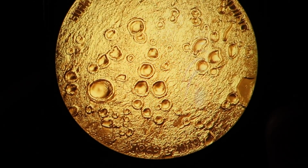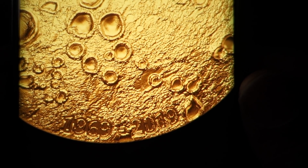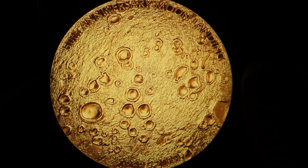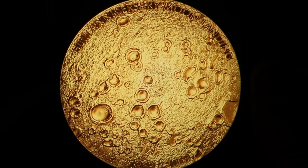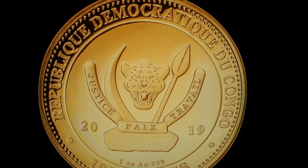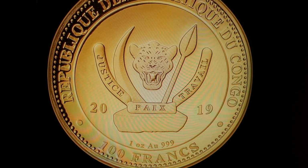So looking at this piece, you can see, I believe it's 1969, it states there, to 2019, so it's an anniversary. Then it's just clearly stating there. I do like the coin though, so there's not really a lot to look at. It's based off the moon, so you've got the craters. I like what they've done. And so it is a Republic of Congo piece. So here we're seeing at the back there, depending on how that looks, I do believe it is proof.